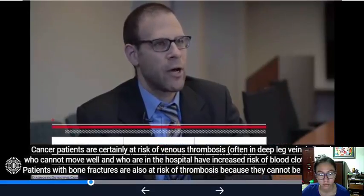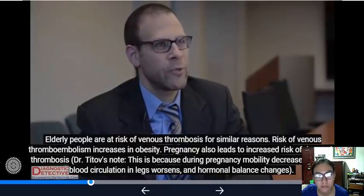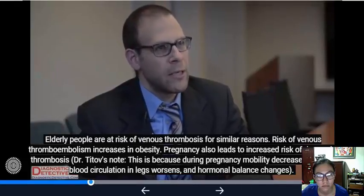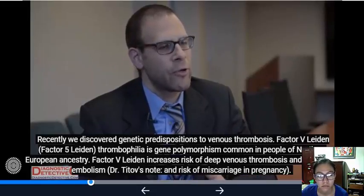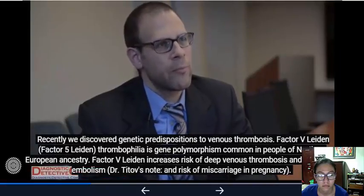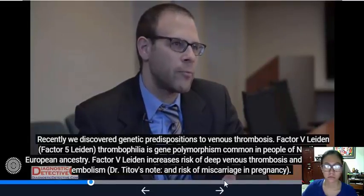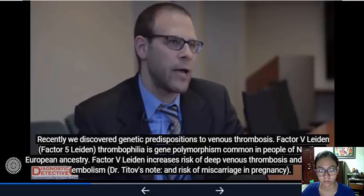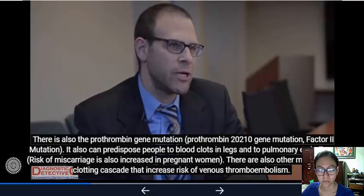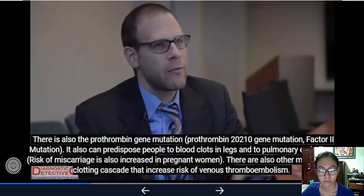People who are immobilized, hospitalized patients, patients who have fractures that can't be as active as they had been, elderly people for similar reasons, obese people, pregnancy. So there are many different reasons. In recent years, we've uncovered some genetic predispositions. So factor V Leiden is now widely recognized as a very common gene polymorphism in people from primarily Northern European ancestry. Also, the prothrombin gene mutation is another gene abnormality that can predispose people to blood clots, and then various others.